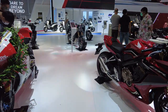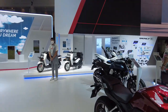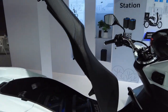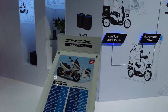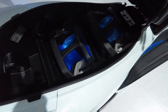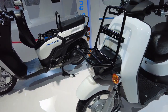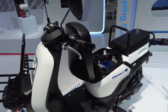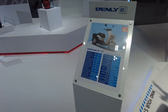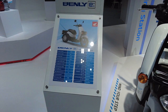I think this is an electric scooter over here. Yeah, this is a PCX electric. So it has two battery packs under the seat. There's not enough light in there, but yeah, there's two battery packs you can pull out. This looks to be a smaller electric scooter here, the Bentley E. Drum brakes in the front though, that'll kill you. Yeah, those are the two batteries I saw on the other one. There's no price though. And I can't read that, I don't know what the range is. Oh, it can go 60 kilometers an hour. And I think the range is probably 70 kilometers.